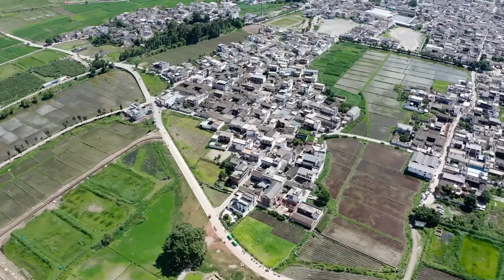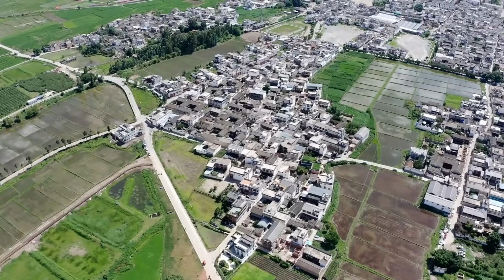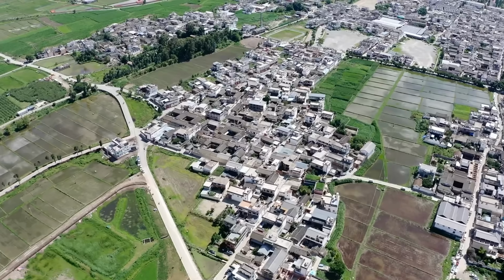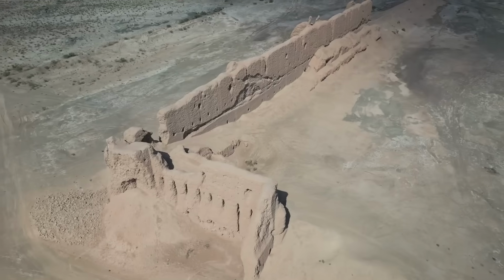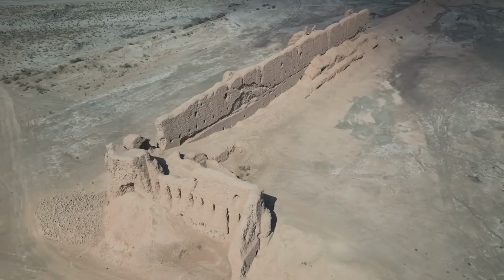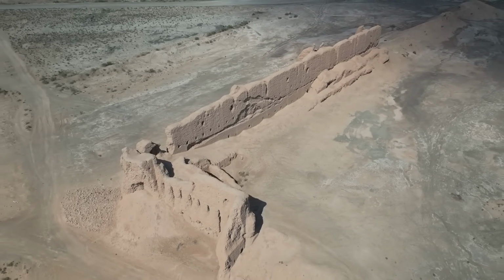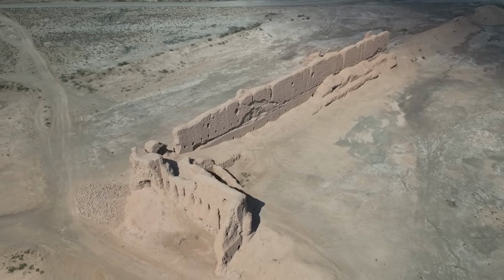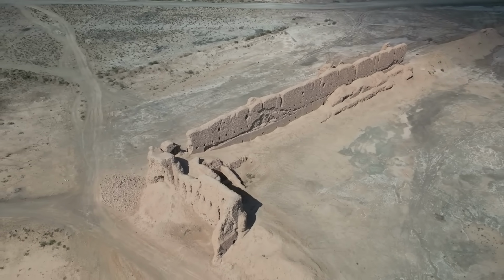This sophisticated infrastructure, built without the use of wheeled vehicles or draft animals, was a key factor in the Incas' ability to control and administer their vast empire. The Incan road network was not a single highway, but a complex system of interconnected routes designed to facilitate communication, troop movements, trade, and the rapid relay of official messages by specialized runners called chasqui.